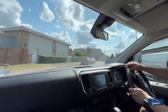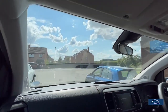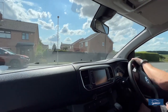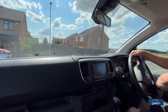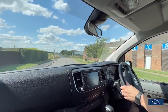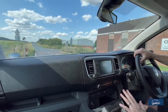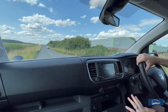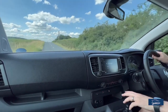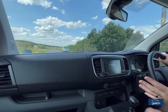Welcome to our road test of our 2019 69 plate Vauxhall Vivaro 1.5D 120 Sportive short wheelbase. We've got, believe it or not, just over 104,000 miles on the clock, and I know you're going to be surprised at that when you can see the condition of it from the photos, but yes, 104,500 miles on the clock. So we're just giving it a little run up the road just to confirm that it drives like a van that's done half the miles it's done.